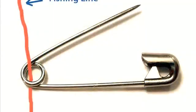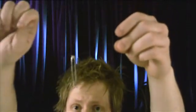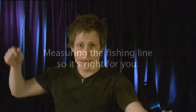To complete the card gimmick, you find the other end of the monofilament, and you take that end and you thread that through the circle and a safety pin. You want the safety pin just sort of hanging like that so it can slide. So once you've done that, you let that safety pin drop all the way to the card, and it will attach itself to the card because the magnet is inside the card.